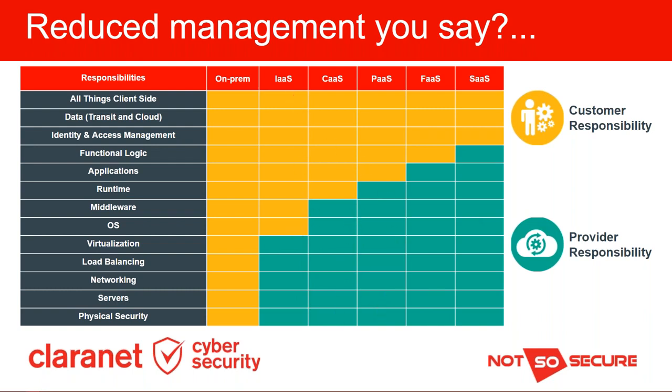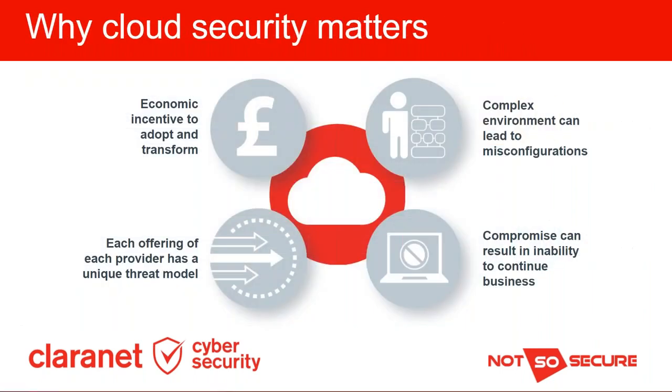We can host really bad applications in the cloud just as we can on-prem. We can forget to update and patch our Windows installations in the cloud just as we can on-prem. The difference being is that when these instances are compromised in the cloud, there's usually a more straightforward method for the attacker to pivot from one service or one machine into another. So we have to be very well aware of our management responsibility.